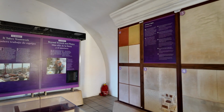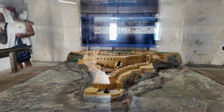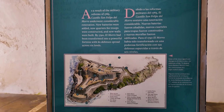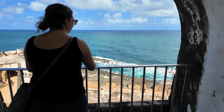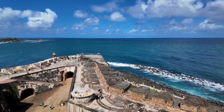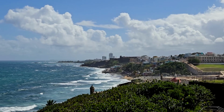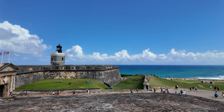There are some displays inside the fort with information about what you're looking at, like cannons and ammunition, etc. And there's also some really good viewpoints outside on the walls. So if you need to take a break from the heat, we would recommend coming inside because it is nice and cool. We toured around the fortress, checking out the various displays of information and amazing views below. This is definitely a great place to come and take photos if you're into photography. You can get some great views of La Perla, the ocean, and even Santa Maria Magdalena Cemetery in the distance.